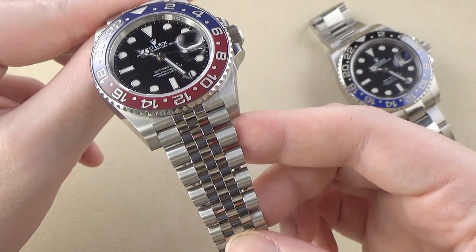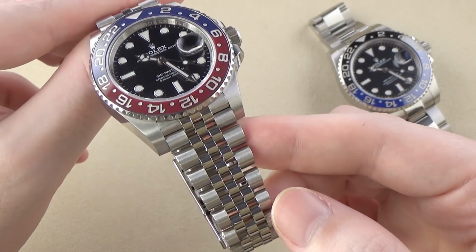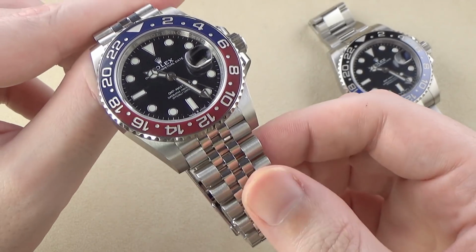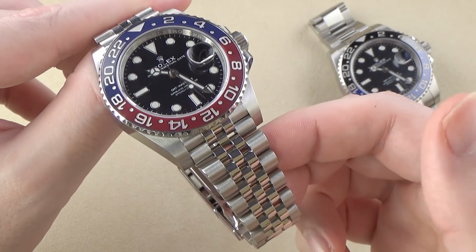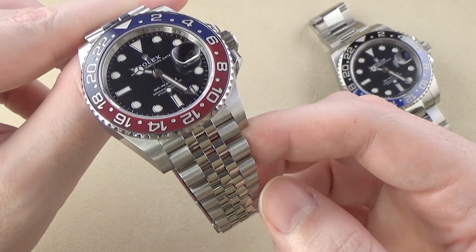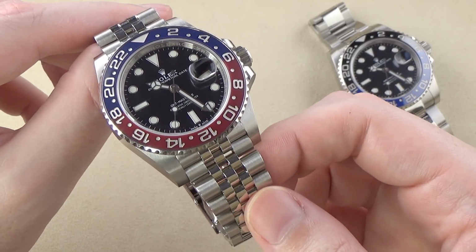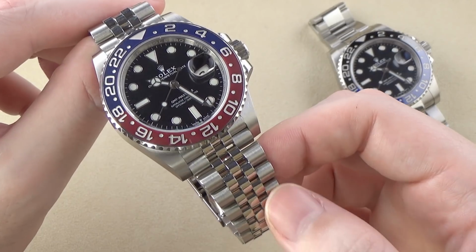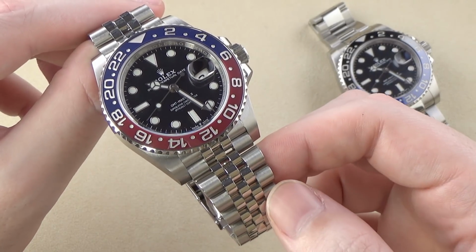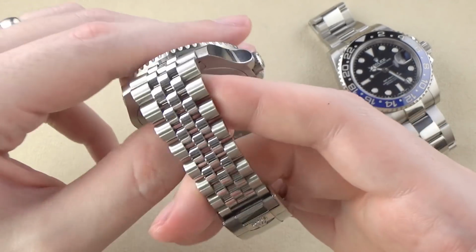Now, the center links of the Jubilee are high polished and the edges are brushed, but it's not as glitzy, shiny, obnoxious of a polishing. It's more subtle. The bracelet style is maybe a little bit more flashy or showy, but the glare that you get off of the actual polished surfaces of the bracelet are not nearly as bad as they are on the big, large polished center links of the Batman.